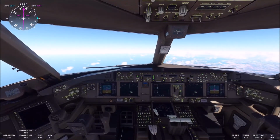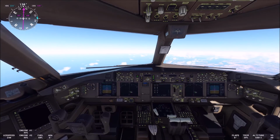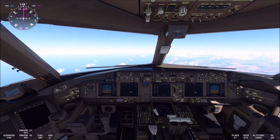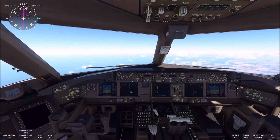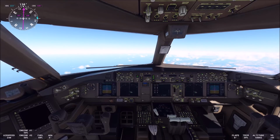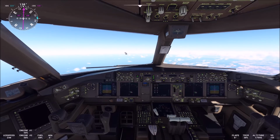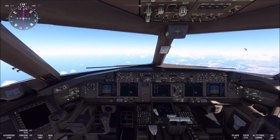And by the way, all those things are the same for all the Boeings. It is the same logic for all the Boeings in the Boeing family, the 777, the 767, the 747, and also the Dreamliner.